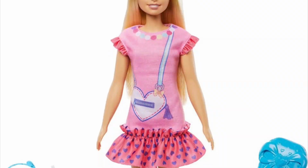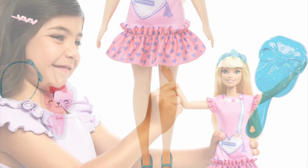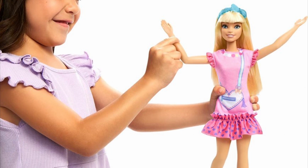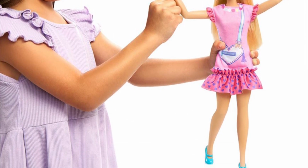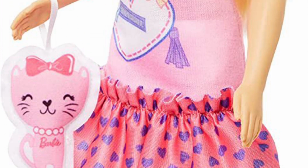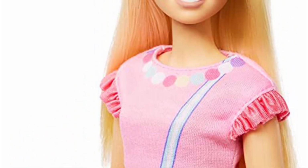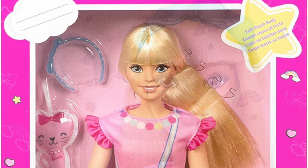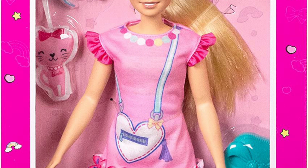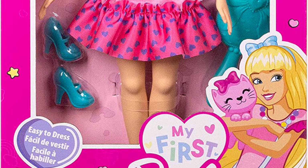Next up, I think we've all heard of these dolls. It's the My First Barbie dolls. Yes, so these are taller, bigger, and softer, and easier to dress for younger children. These are aimed towards the kindergarten age group. And there's also going to be an animated series dropping on YouTube in February, I heard. So it's preschool themed. It's really cute, and these dolls, as you can tell, are really big.